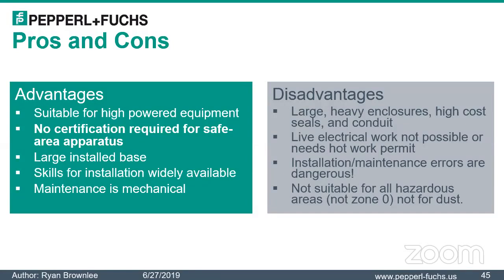So we have torque values, and any explosion proof equipment will have a torque value. Those are important because that's the tested torque value to obtain the minimum safe gap for the gas groups listed on the explosion proof equipment.